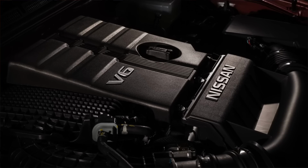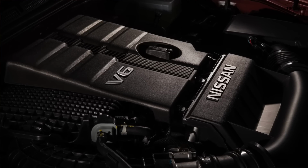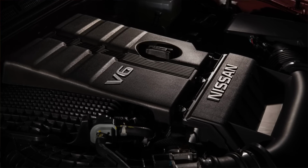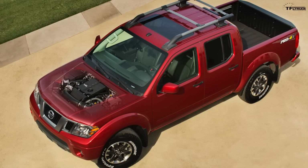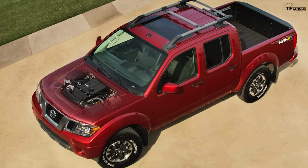If you look at the V6 Toyota Tacoma 4-wheel drive, that truck with an automatic transmission is rated at 18 mpg combined and 22 on the highway. So if this engine is as efficient as Nissan hopes it will be, it would kind of match the class. So it's not going to leapfrog all the other trucks, but kind of be in the midst of them.